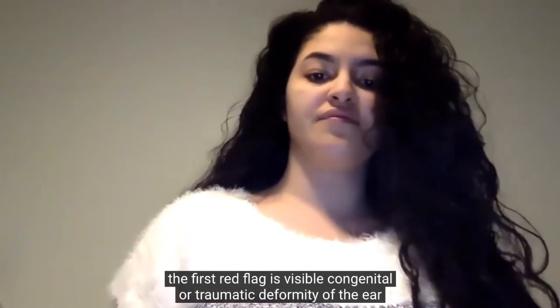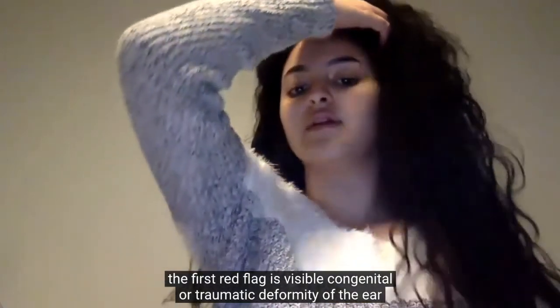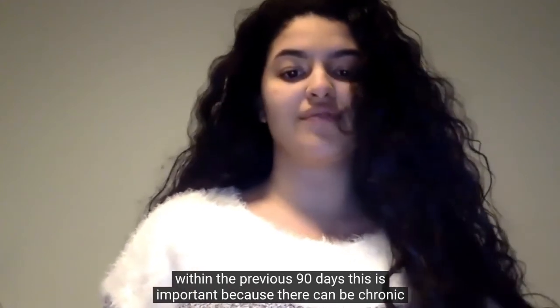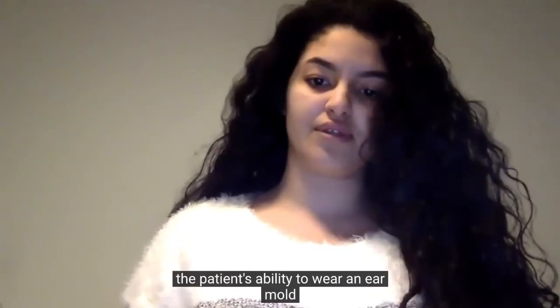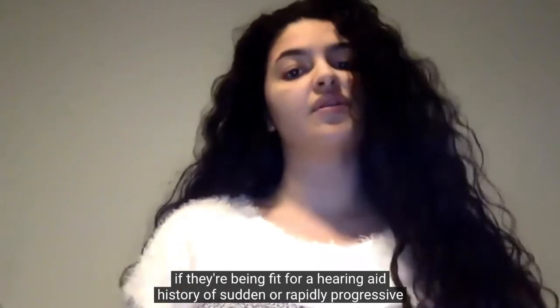The first red flag is visible congenital or traumatic deformity of the ear. Second red flag is history of active drainage from the ear within the previous 90 days. This is important because there can be chronic cases and it can significantly interfere with the patient's ability to wear an ear mold if they are being fit for a hearing aid.